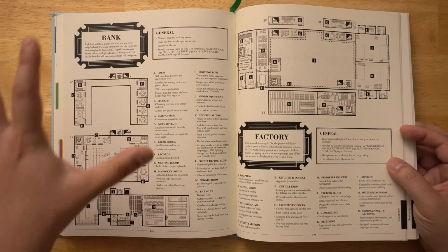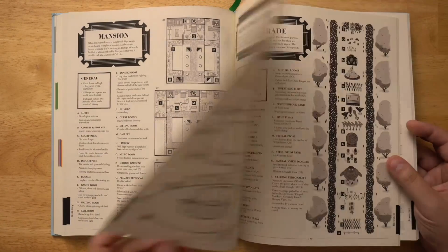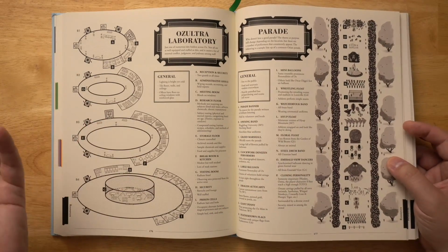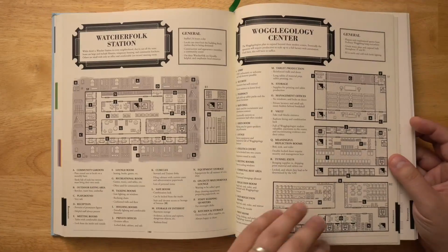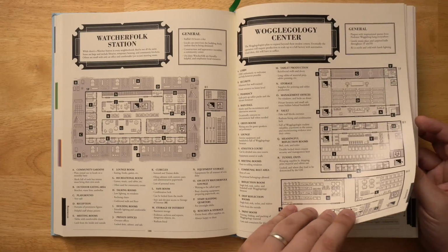We have a lot of basic layouts for buildings that you can just steal and drop directly into the game. For example, a bank or a factory, a mansion, a lodge, a laboratory, a parade. It has a parade that's laid out because parades are just a thing in Oz and you got to have one set up for you. There's different types of train stations. You have a Watcherfolk station, a Wogglegology, however you say that, center.